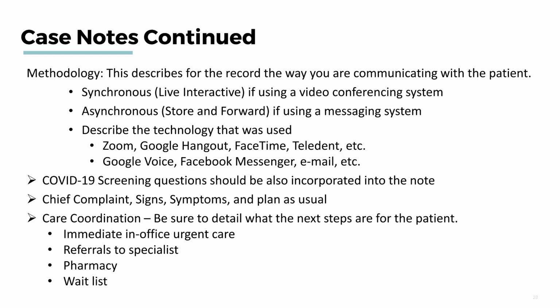You need to also document what methodology you're using in the note. You need to document if you're doing synchronous or asynchronous, and you need to describe the technology that you're using. You need to say, I'm using Zoom or Google or FaceTime or Facebook Messenger, whatever it may be. Then I encourage you to incorporate COVID-19 screening questions during your telehealth evaluations.